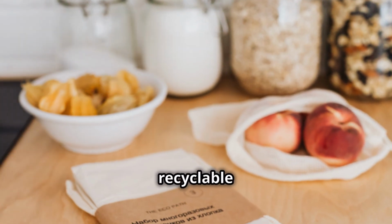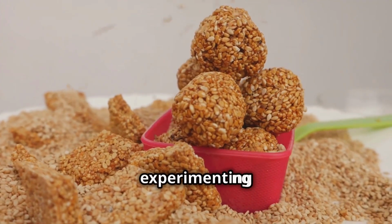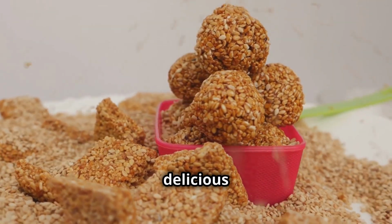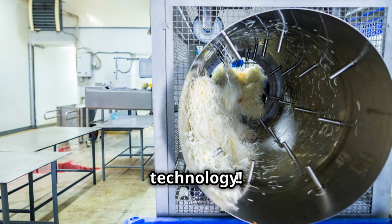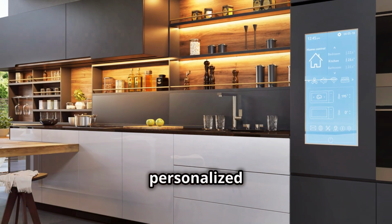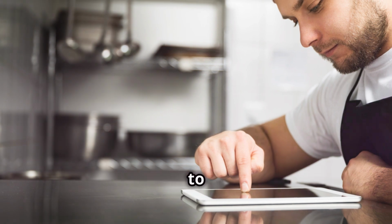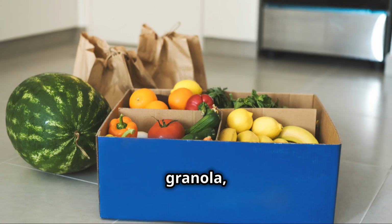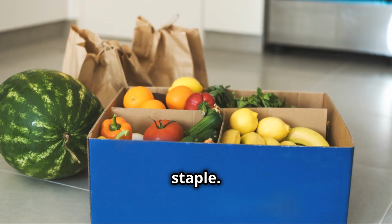They're using recycled and recyclable packaging, sourcing ingredients from local farmers, and even experimenting with upcycled ingredients like spent grain from breweries to create delicious and sustainable granola. And let's not forget about the power of technology. From personalized granola subscriptions tailored to your dietary needs and taste preferences to smart ovens that take the guesswork out of baking the perfect batch of granola, technology is changing the way we experience and enjoy this breakfast staple.